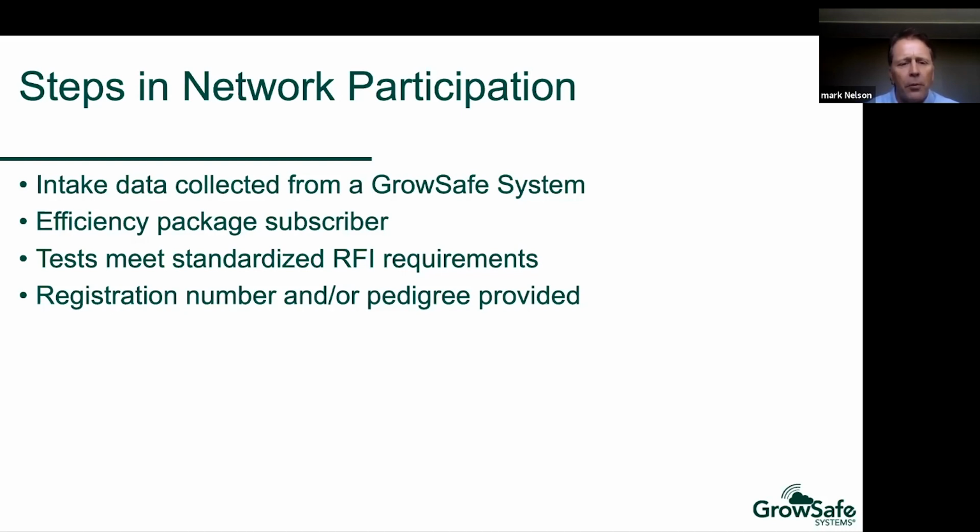So there are 3 different processes. Oh, and I apologize. The registration number and the pedigree would need to be provided also, so that we can obviously run EPDs on those animals. So there's 3 different processes you can use to submit pedigree currently.